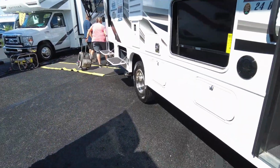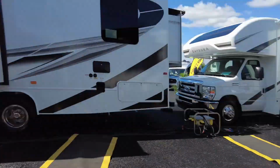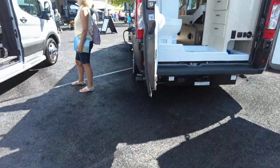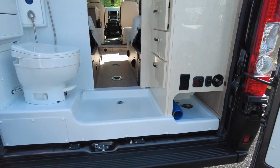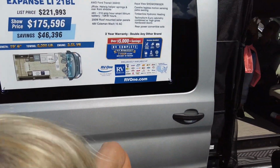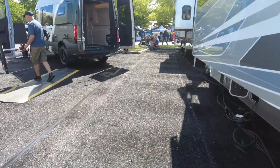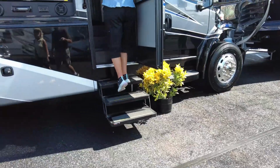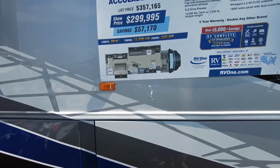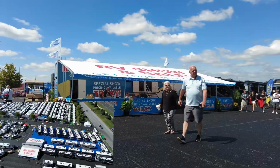Oh, this is an Odyssey. 127. This is the Ethos. 48-volt, 210-amp-hour lithium battery. Okay. I'm about to buy a big one. Super C? Not really. 300,000 for an Accolade 37K. I don't care. You want to go in?